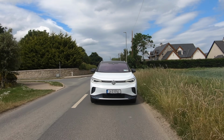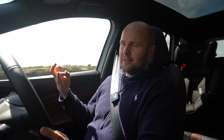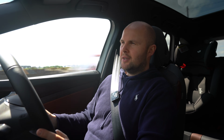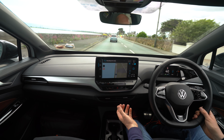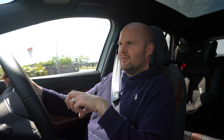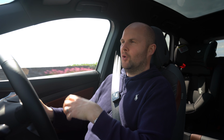But it handles pretty much like a crossover. Having experienced the ID4, the ENIAC, the ID3 for a long enough term review, anyone who comes out with electric cars aren't there yet, it's a bit like somebody telling you that the CD was never going to catch on. We're now at a point in EVs where that doesn't really stack up anymore. And that says more about the person being negative about it than the actual experience.